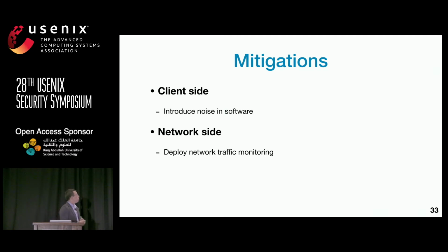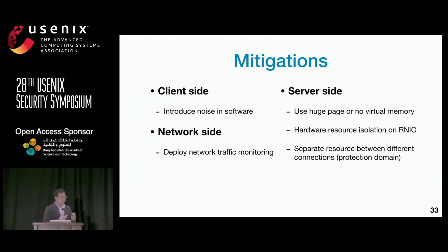The second way is network traffic monitoring at the network side. It could be in the hub or in the switch, to see whether there are any malicious side channel attack requests. Finally, there are server-side mitigations. These are stronger than the client-side and network-side ones because of the overhead. The server side has lower overhead, and it can also avoid relying on the machine controlled by the attacker, the client side. At the server side, we can use huge pages or physical memory registration, which means getting rid of virtual memory registrations. This can reduce the overhead of address translations, which can make the side channel attacks harder.